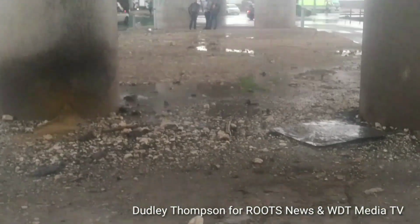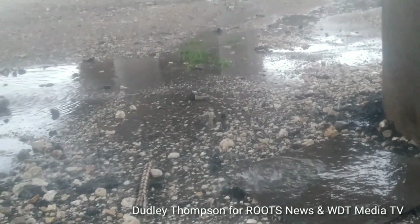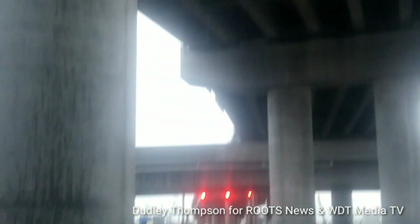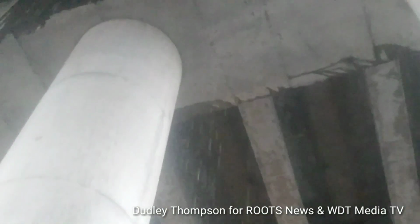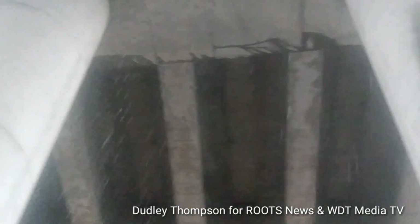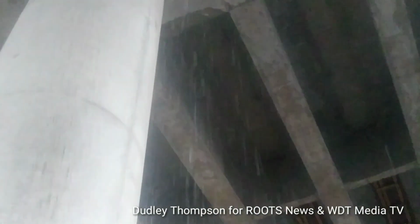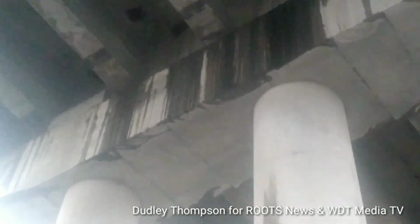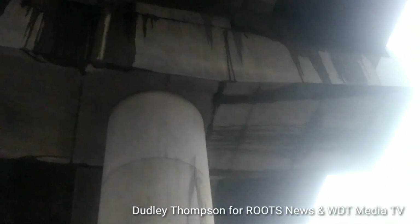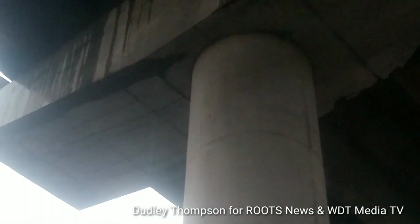Look at the ground to get an idea. Look at the water dropping under the bridge, as if it is raining under the bridge. You can see the water. It looks like it's raining under the bridge here, as you can see.